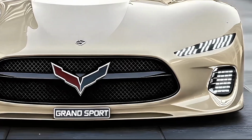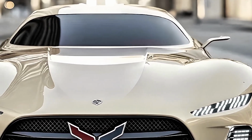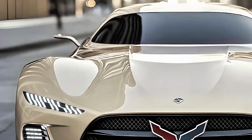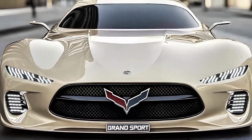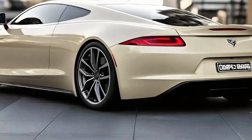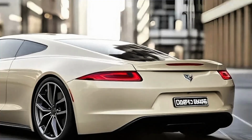The front fascia now gets a reworked grille pattern with active aero flaps that adjust depending on speed and cooling needs. The headlights are slimmer with a meaner LED signature that looks like it's glaring at anything daring to challenge it on the road. The hood design features deep sculpted channels that guide air straight into the intake system and over the fenders. The side profile screams motion, with new carbon fiber intakes feeding the mid-mounted engine more efficiently.